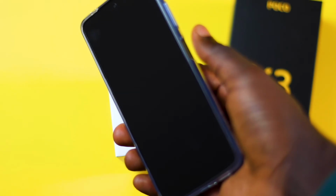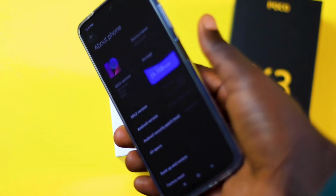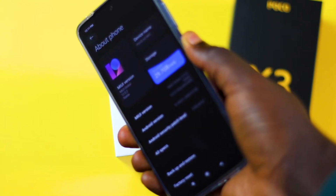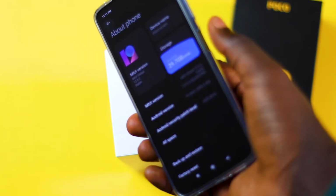The fingerprint reader is a capacitive one, which means sometimes you might get in some accidental touches, but it's really not a big deal. I tried out the fingerprint reader and it's really snappy, and even with the animations, it's still fast. I'll take it over any in-display fingerprint reader any day.